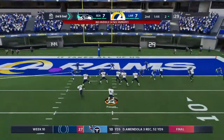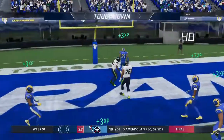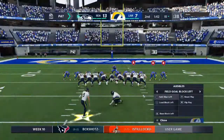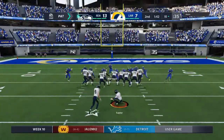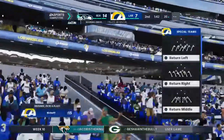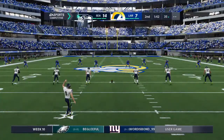And happy. Brings up second down and goal. Prescott, end zone, caught. Touchdown, Seattle. Ronald Jones with touchdown number 12 on the year. And the Seahawks have taken the lead. And he's got it. It's now a 14-7 ball game. Makes the score Seahawks 14, Rams 7.